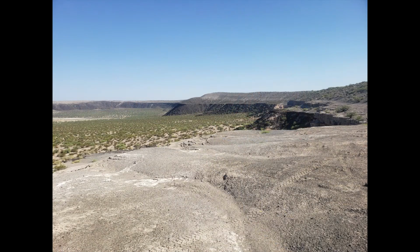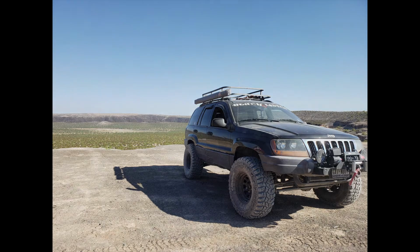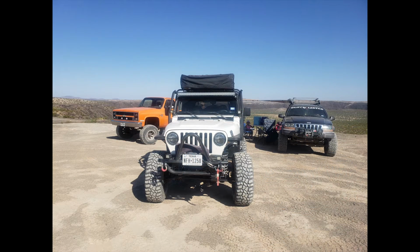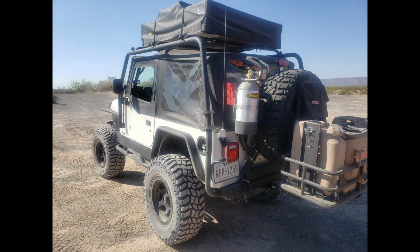The views never cease to amaze at this location. We ended up going out with a few family members just to scope out the spot. This was a single day adventure and allowed us to test out some of the gear that we hadn't played with yet. With that came breakfast time.